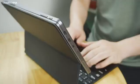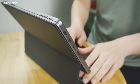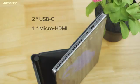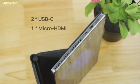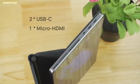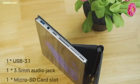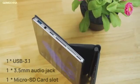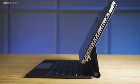And if you get close enough, you will hear the noise coming out of the built-in fan, but it's not too loud, and it's still acceptable. There are two USB-C ports on the left side along with the micro HDMI video out port. On the right side, it features another USB 3.1 port and a micro SD slot along with a 3.5mm audio jack. As a tablet, it does exceed our expectations.